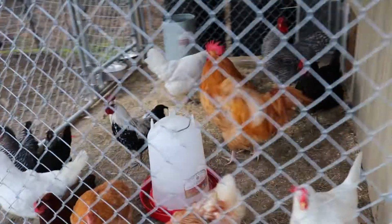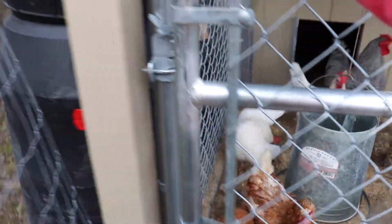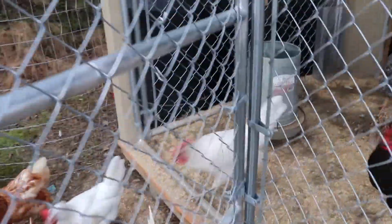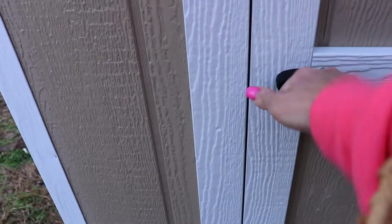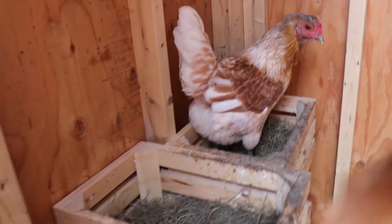Come out and play. It works for now to keep the chickens in until we can get a better setup for them. There you go, guys. Okay, come on, Speckles. All right, so I'm just gonna see if we have any eggs this morning. Hey, girls. Nothing yet? Okay, I'll leave you be.